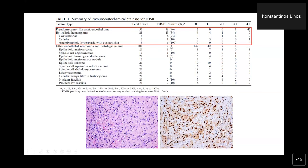And because a lot of the epithelial hemangiomas have FOSB rearrangements as well. So FOSB rearrangement is not going to tell you definitely, if you don't have the morphology, that you're dealing with a pseudomyogenic hemangioendothelioma. FOSB is seen in epithelial hemangiomas as well. So it really shows you that molecular data cannot replace more conventional methods of assessment. And you need to correlate another data point.